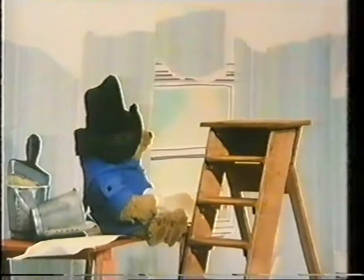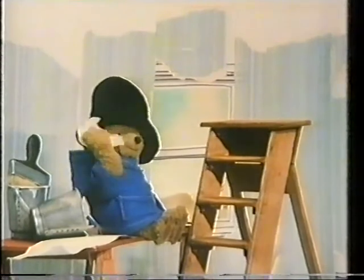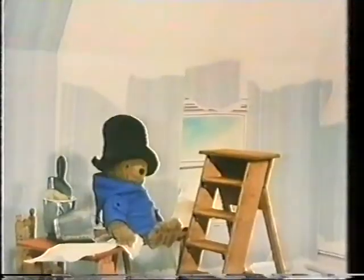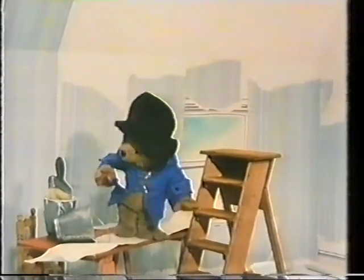Paddington wasn't sure how long it took him to do the wallpapering, but he did discover one thing. Apart from making him hot, it also showed up the ceiling. The ceiling definitely needed whitewashing.